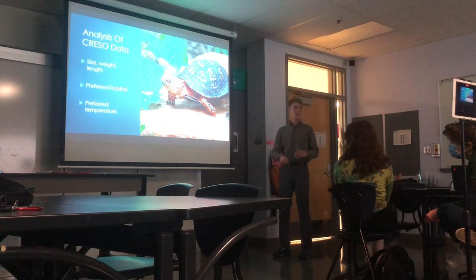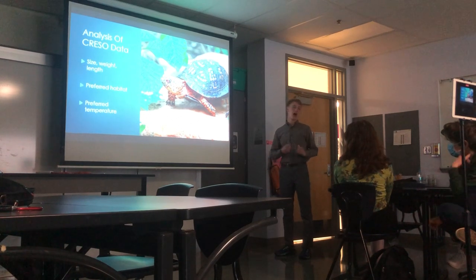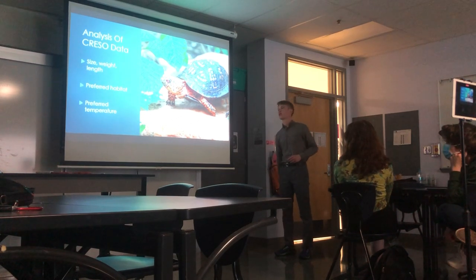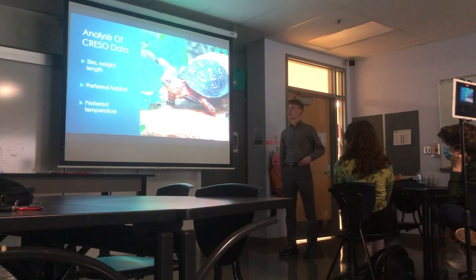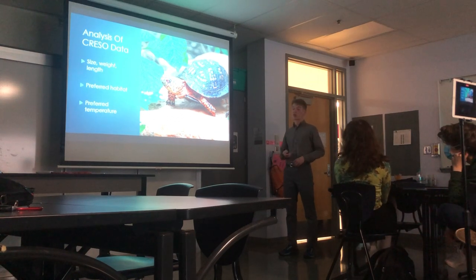So what do we do when we actually get the turtles? There's 20 different measurements we gather, but I only use these five. So size, weight, and length. We usually measure the carapace. I'll go into all of this later, and get the width and the height and the length, just with different measurements, different tools. And then we also gather things about their behavior, like what habitat they tend to be in, and when we capture them, and what temperature they tend to be.